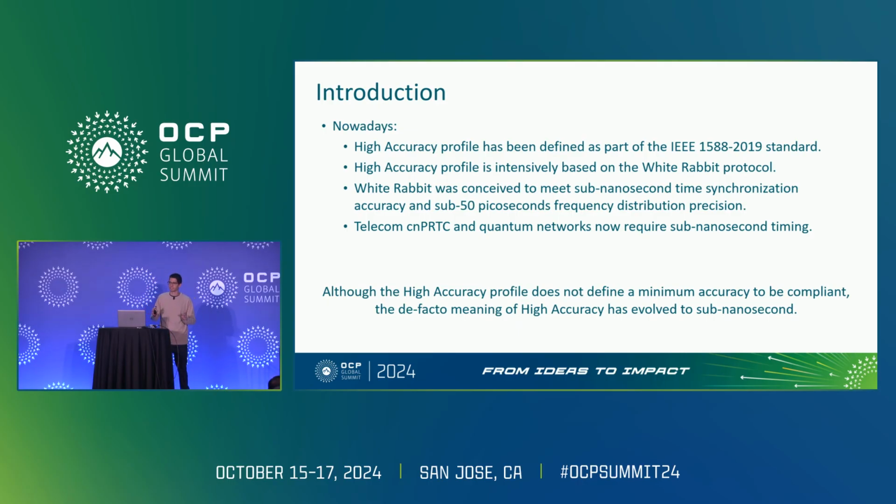Nowadays, the situation has changed a little bit, as for the first time, we have a profile called high accuracy profile, so using a very relative term. And this profile is now part of the PTP, or the IEEE 1588 standard. This profile is intensively based on White Rabbit, and White Rabbit, when it started, its definition included goals in terms of performance. So when we are speaking about White Rabbit, it's sub-nanosecond accuracy on the time synchronization, below 50 picoseconds on the frequency distribution.